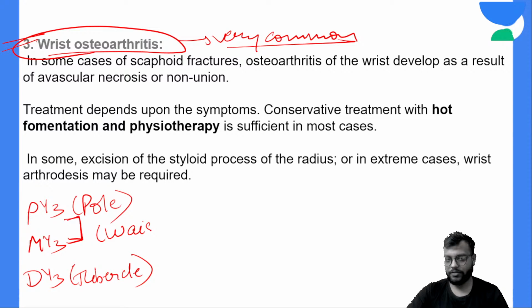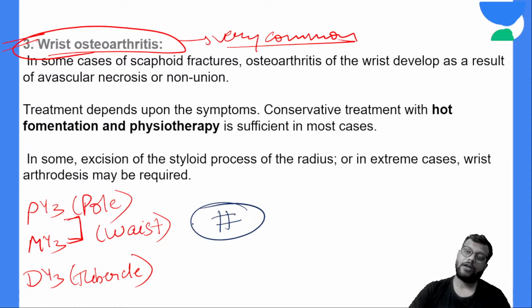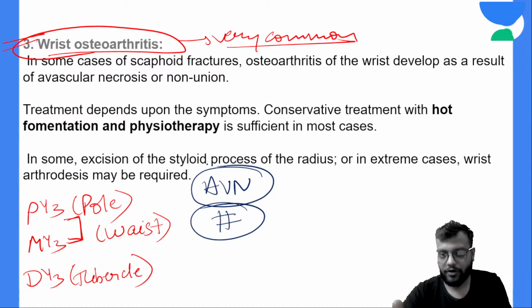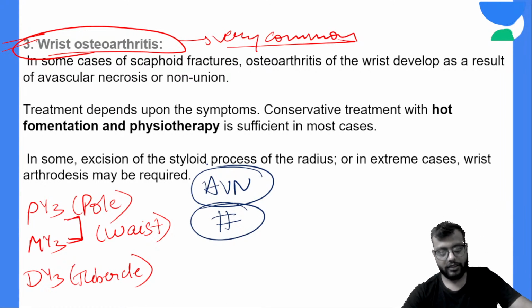Okay, now the most common site for fracture is your waist, and wherever the fracture occurs, the most common site for the avascular necrosis will start from the pole, or the proximal 1/3 part of the scaphoid. Okay, it is very important, just remember this. You should not forget it, it is important.